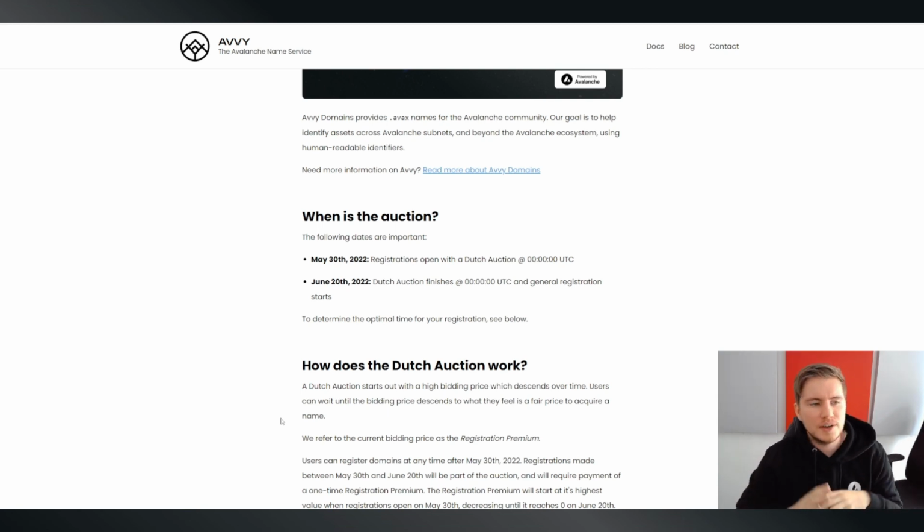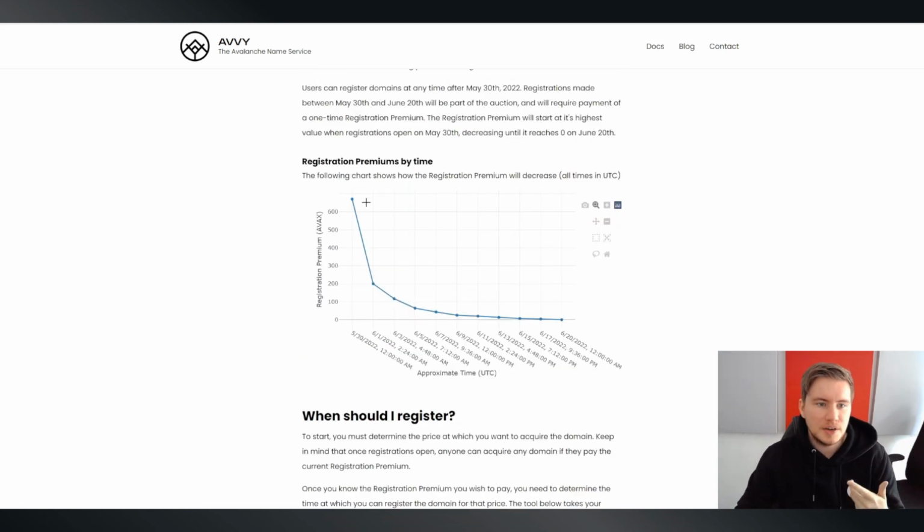The original plan was to go for a different kind of auction, but within EVM or within Solidity that was difficult to code very well, so Dutch auctions work better, so that's what we're doing right now. And this price chart here essentially shows you, if you want to register immediately upon the domain going live, it will be quite expensive and it will drop fairly quickly and then more and more slowly until at some point the registration premium reaches 0. And this is just to make it so that the first people cannot claim all the good domains immediately.